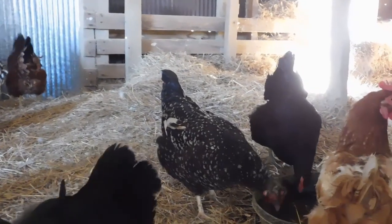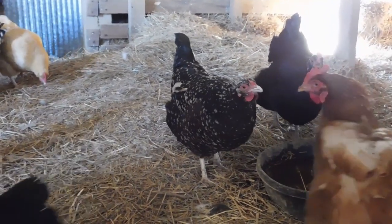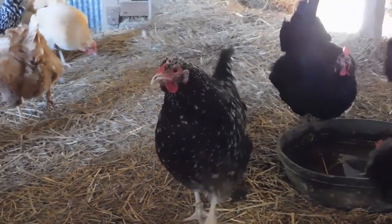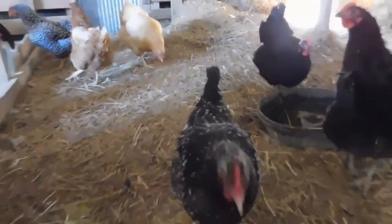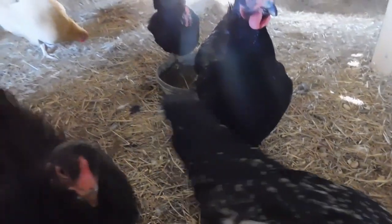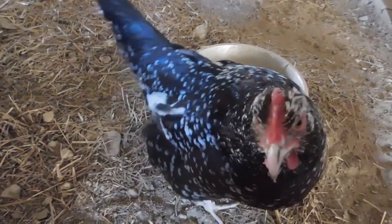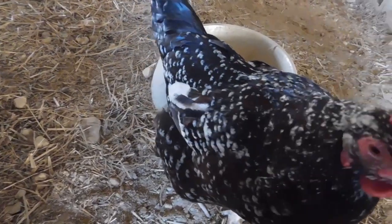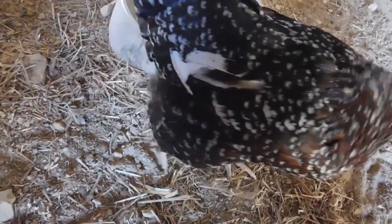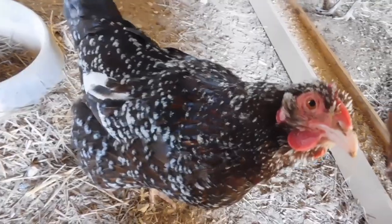Okay. And then right here, we have our speckled Sussex. We had two of them. I call them the twins. But the one just got real bad, and she ended up dying one day. I have no idea what was wrong with her. She lost a bunch of weight. And with chickens, it kind of just happens. Anyways, she's never been this social. I'm kind of surprised here. She's very beautiful. Brown and greens and the white specks.